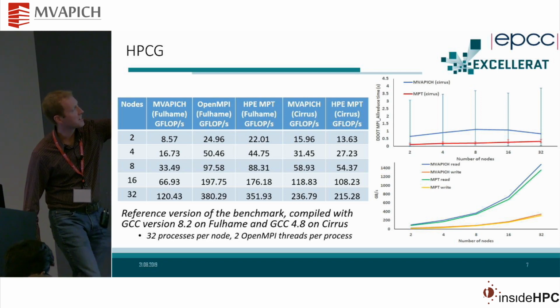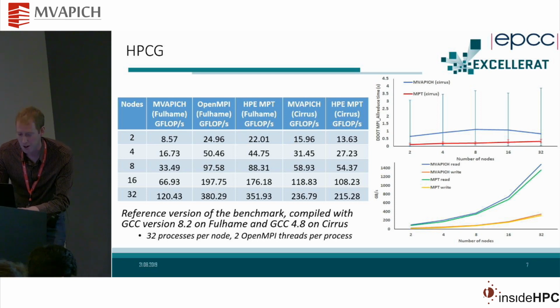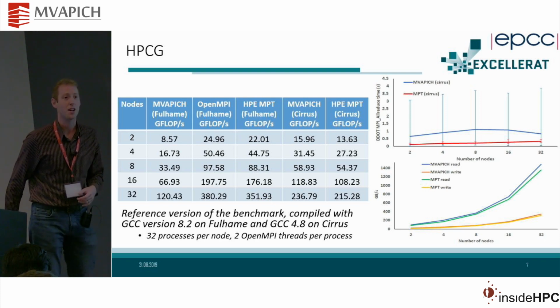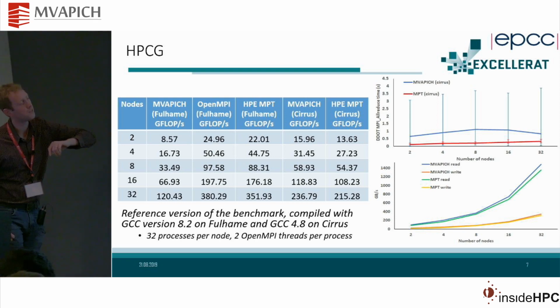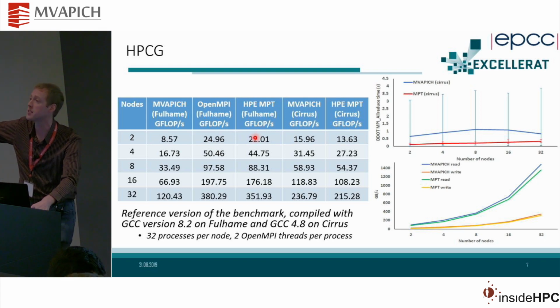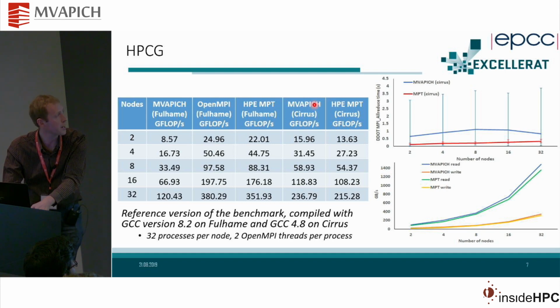The other thing to say is you can see the performance difference between the reference version and the optimized version. The optimized version went from about 60 gigaflops up to almost 1,000 gigaflops, and it just shows the difference that it makes when you have that knowledge and experience from ARM tuning this thing. But still here on Fulham, OpenMPI is beating MPT. But on Cirrus, it's a completely different story, because on Cirrus, actually, MVAPICH is working really well. And again, this is out of the box. There's no specific hardcore configuration or tuning we've put in, but we're getting much better gigaflops than MPT on that one. So that's working really nicely there out of the box for us.